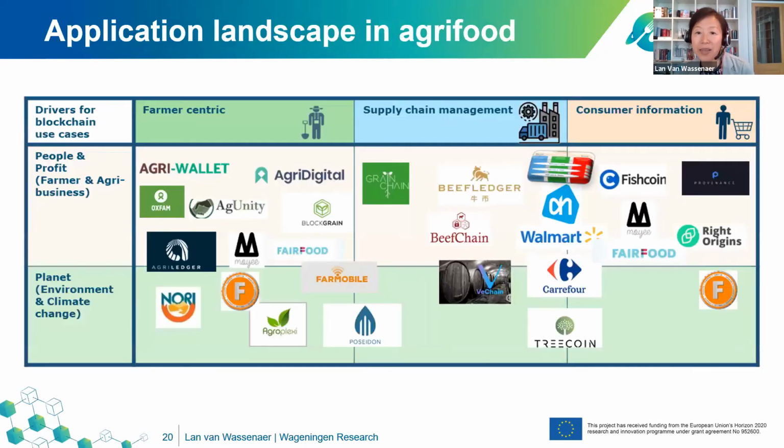As an example, we show here how these themes are being translated in a broader vertical that we can perhaps label as agri-food. If we look at this landscape of blockchain applications in agri-food, we see certainly many verticals, but generally, looking at the themes, the first is a lot about improving the well-being and income or other working conditions of farmers. We label it farm-centric. So you have applications such as agri-digital or agri-wallet that aim to provide better services for farmers' transactions or their market access.